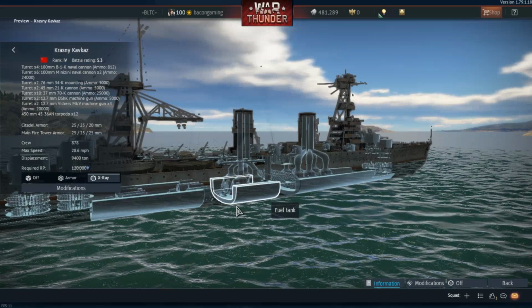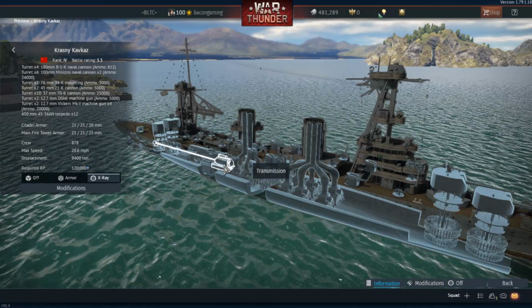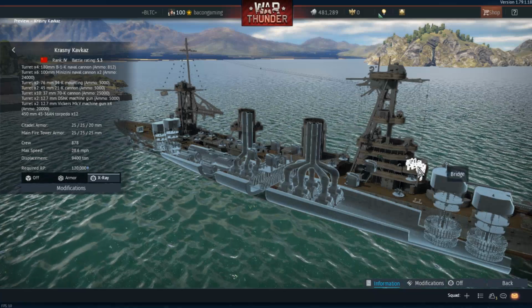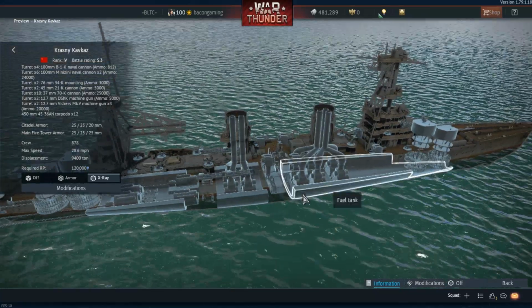Going on to X-ray, though, you'll see again all the basics. So you've got all these many engines here, which are protected by that armor. More engines at the back there. A lot of engines in general. Ammunition storage. You got the bridge up there. What's that there? A turret. Another turret. Is there a radio room?